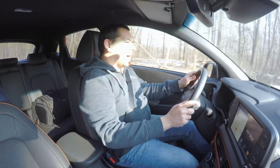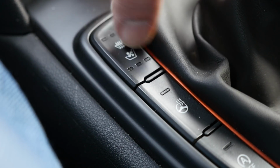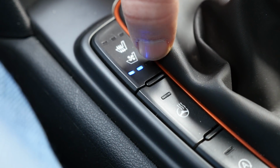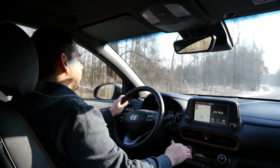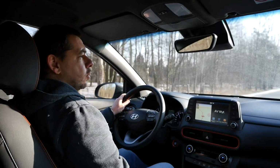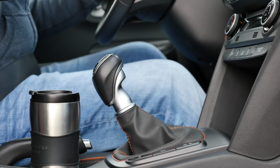Seats are comfortable, but lack proper lateral support. They are heated and ventilated. The steering wheel is also heated, something I really appreciate in the winter. It's minus 10 degrees right now, even though the sun is shining. The gear has a short throw, gears engage easily, but it's all somehow artificial.